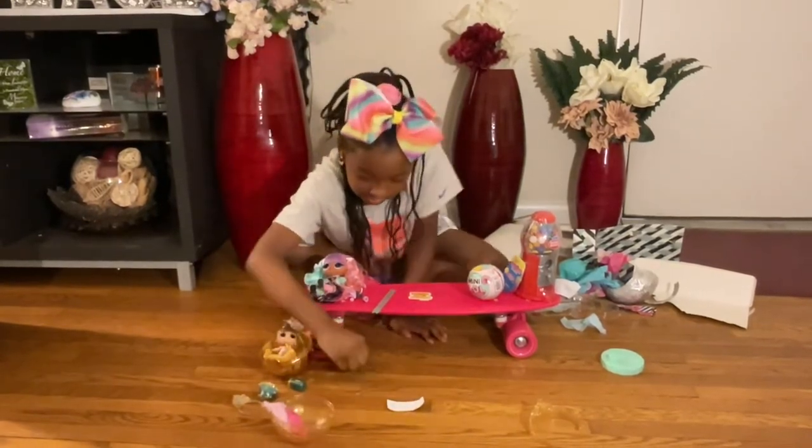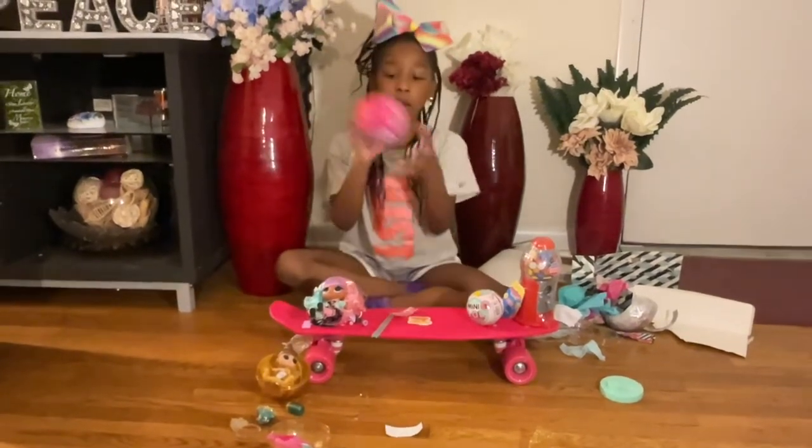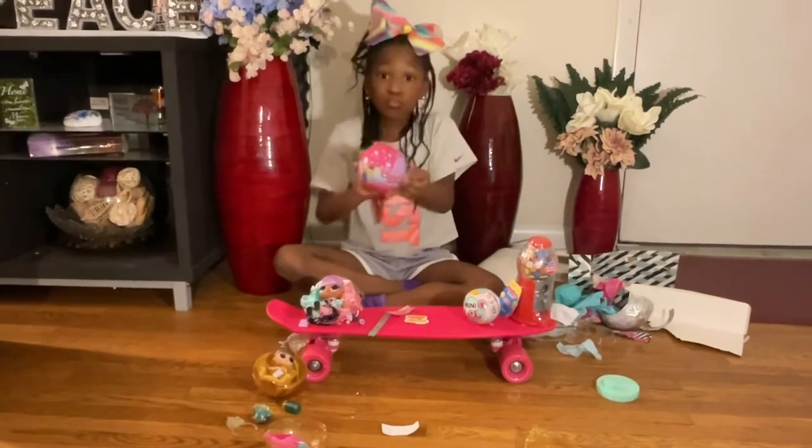This is other accessories for the queen. But comment down below if y'all got this one. Comment down below what y'all think is in here. So let's continue opening it.